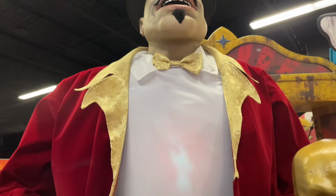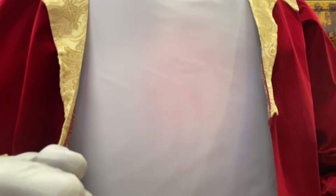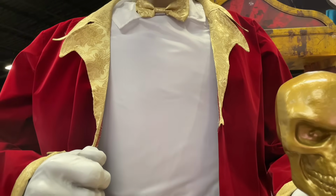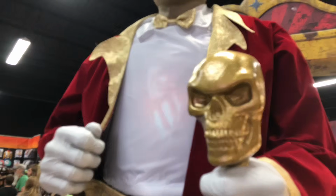And while the Ringmaster might not be the most scary prop this year, he is certainly one of the most unique, interesting, and innovative props of all time. And I know the projector doesn't look that good in the store, but it's just because it's too bright. I'm sure it looks fantastic in the dark.